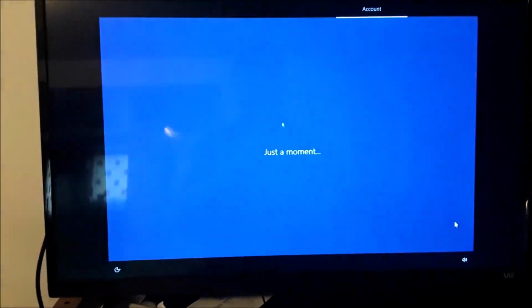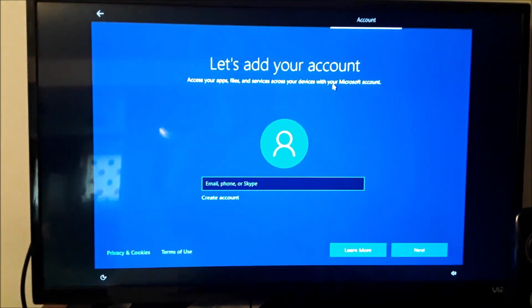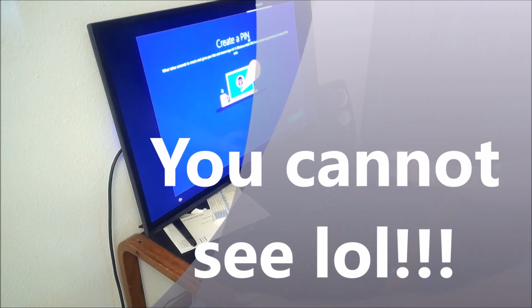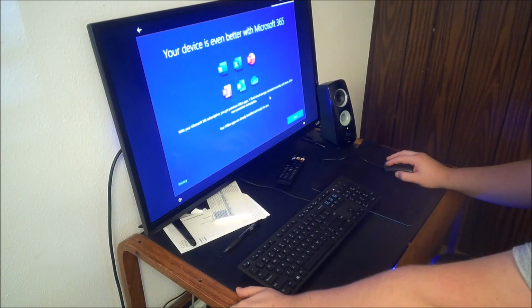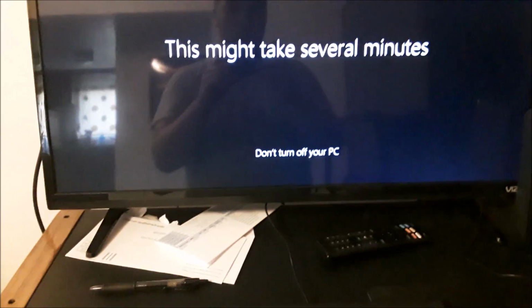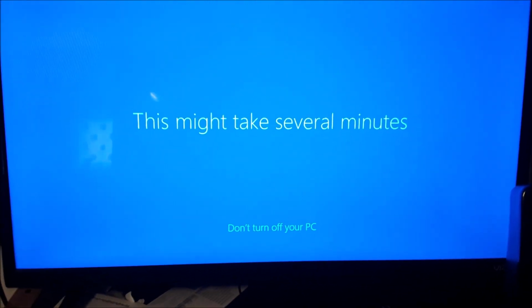So now it looks like it's going to go through the Windows 10 licensing and stuff. So we'll hit accept and it will give us what we need. Okay, so I guess I have to add my Microsoft account now, so I'm going to let you go while I do that. Okay, so it looks like now it will get everything ready for me. It might take several minutes, and so we will come back when it is done doing whatever it's doing.